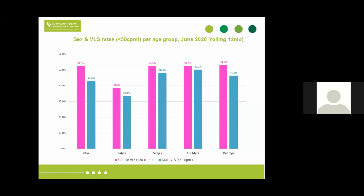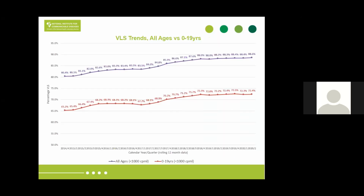The highest difference is actually in the less than 1 year of age group, and that's likely to be associated with an increased risk of transmission in utero if you're female, interestingly enough, and that is supported by other analysis.